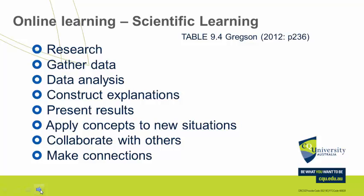Gregson tables these in table 9.4, and he uses basically the 5 E's, or the 8 POE steps: research, gather data, data analysis, construct explanations, present results, apply concepts, collaborate, and make connections. As you can see, that's basically the 5 E's. That is also POE, and that really is the model for using online learning in the classroom.